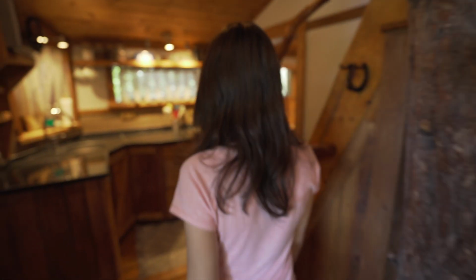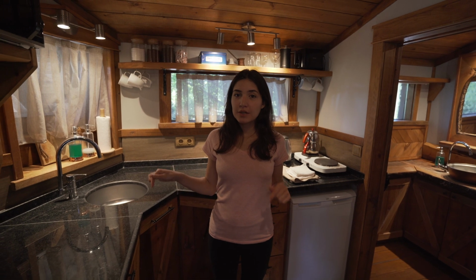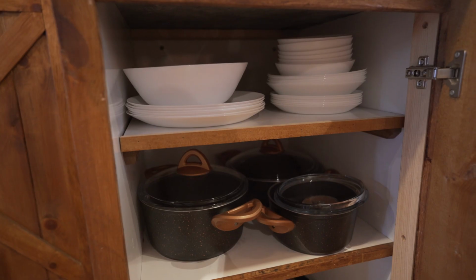And over here is the kitchenette. It has everything that you need to cook. You just need to bring your food, and there's actually a grill downstairs, and here they provided things like seasoning and oil as well as coffee and tea. There's a microwave, sink and fridge, and they even have dishes and pots and pans.